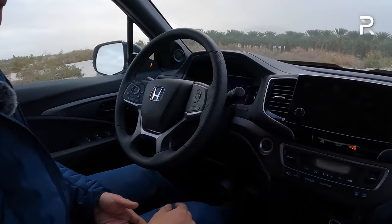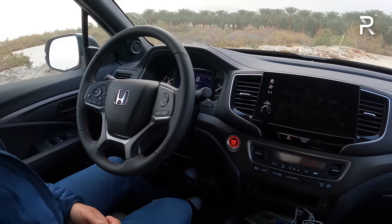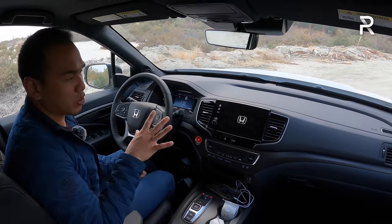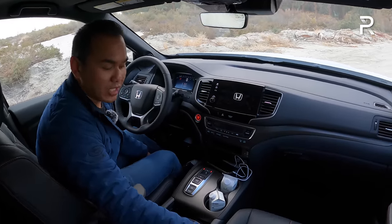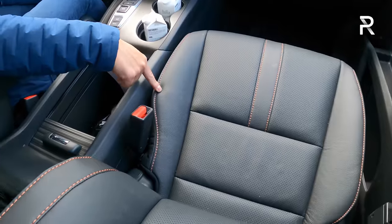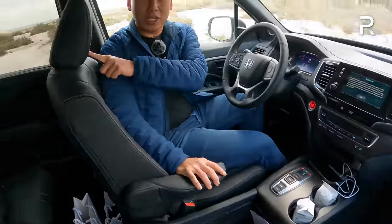And then when you turn it on, it actually changes color from white to red, and it shows that the vehicle is on. As you can see, the dash in here hasn't really changed, which we'll talk about in just a moment. The Trailsport model, because it's now in the mid trim, includes these leather seats, and you can see there's orange stitching over here, which adds a little bit of cool contrast to the interior. And the Trailsport models also have this Trailsport badge on the head restraint here.